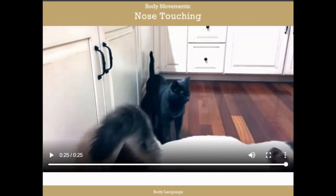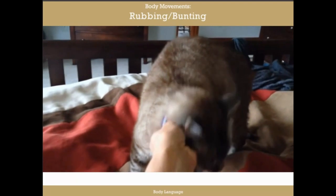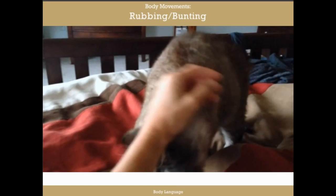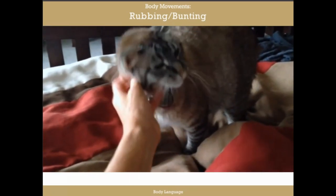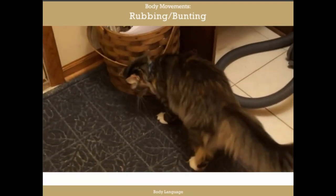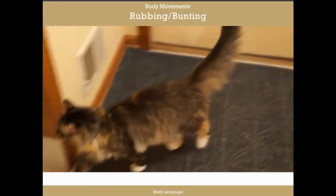When a cat rubs her face against objects, those with a pulse and those without, this is known as bunting. It is one more way for the cat to leave her scent to mark territory, or just let you know that she cares. Bunting involves the cat rubbing up against an object with her forehead, cheeks, or chin, and sometimes all three. When cats do so, they are leaving secretions from their enlarged sebaceous scent glands located in the face. Because these glands are also found in the ear canals, the base of the tail, and around the anus, this bunting behavior can be extended from head to tail.